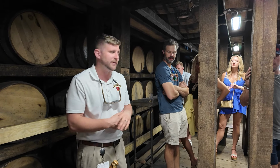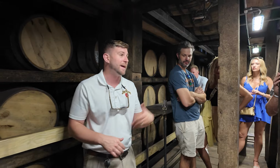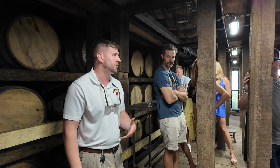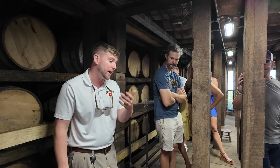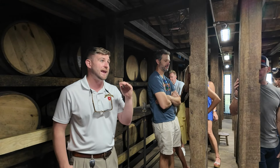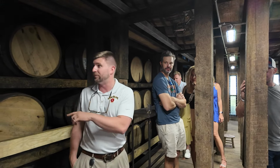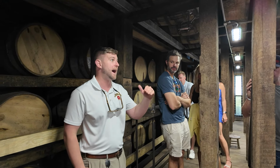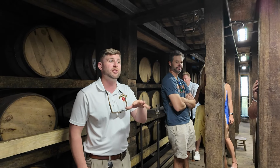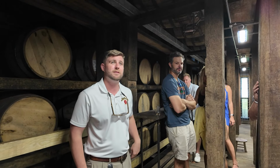Now, a full barrel holds 53 gallons. You lose about 10% your first year, about 5-6% every year after that, right? So when you're looking at something that's 8 or 9 years old, you still have a little bit more than half the barrel. But if you're really trying to age bourbon for a long time, you kind of have to put it on the bottom floor, right? You put it on the top floor, it's going to dry out really, really quick. Any questions on that before we pop over to Knob?